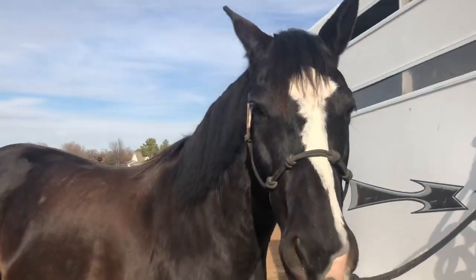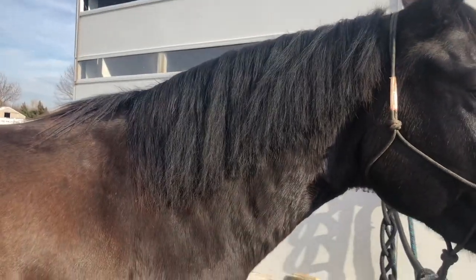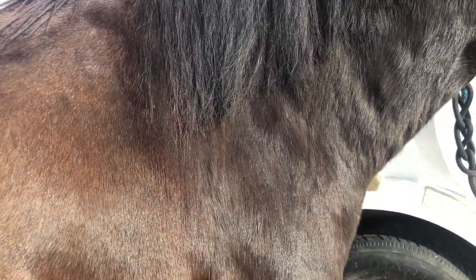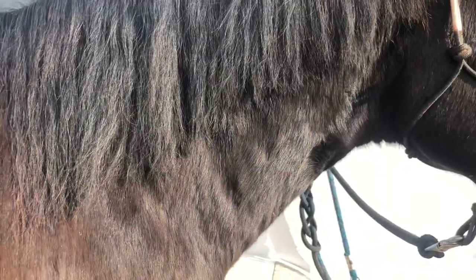Hi, gorgeous. I cut her mane off. It looks really weird right now, but you guys probably haven't really seen her up close like that. This part of her mane used to literally go down to like here. So I cut a good couple of inches off of it.